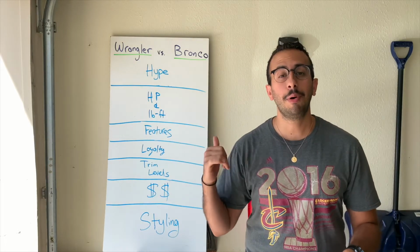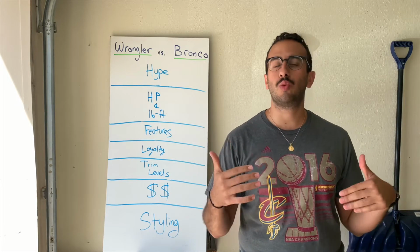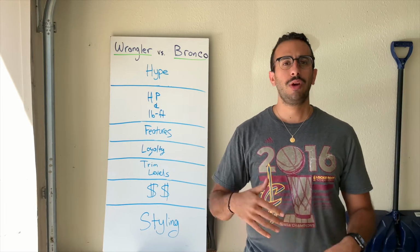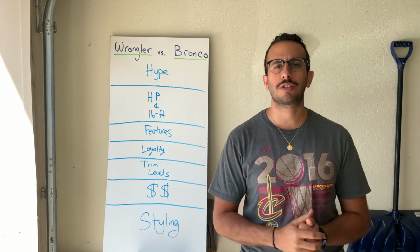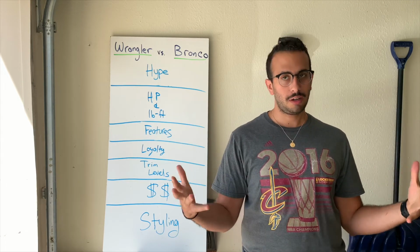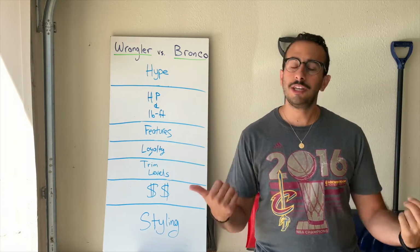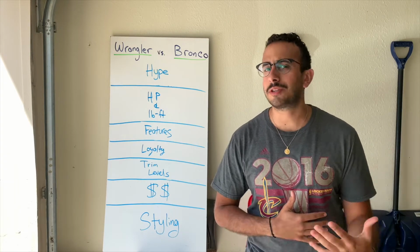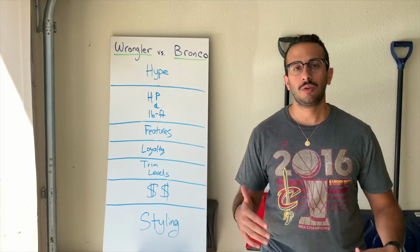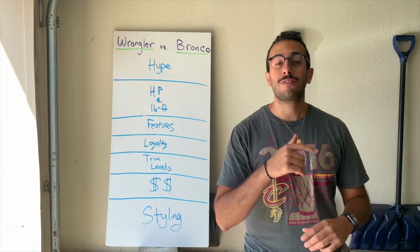We're gonna compare both vehicles in 7 different categories. We have the hype. We're gonna see which one held the hype when they were released. We have performance numbers, horsepower and foot-pounds of torque, or Newton meters for anyone else outside of America. We have what kind of features they have. We have brand loyalty. We have different trim levels and different options. We have the number one question, which is the price, of course, and we're gonna end off with style. All right, so we're gonna start off our comparison with the hype.